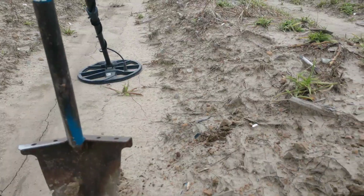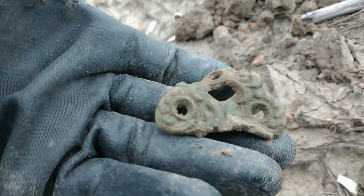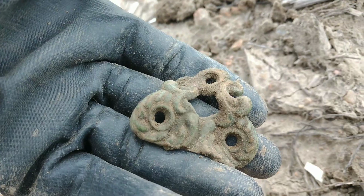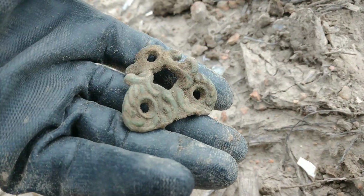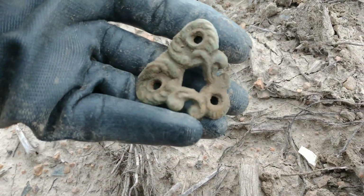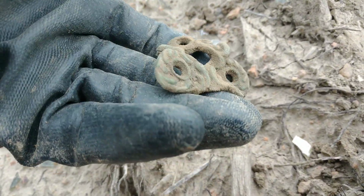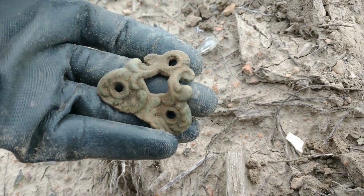Got something fancy here. I've already pulled it out of the hole and brushed it off. Brass piece. It's attached to something, maybe a chest, some piece of furniture. Very ornate. I hang on to anything that's got a little fancy design, anything like that on it. Sometimes I figure out what it is, sometimes I don't. Cool little relic.